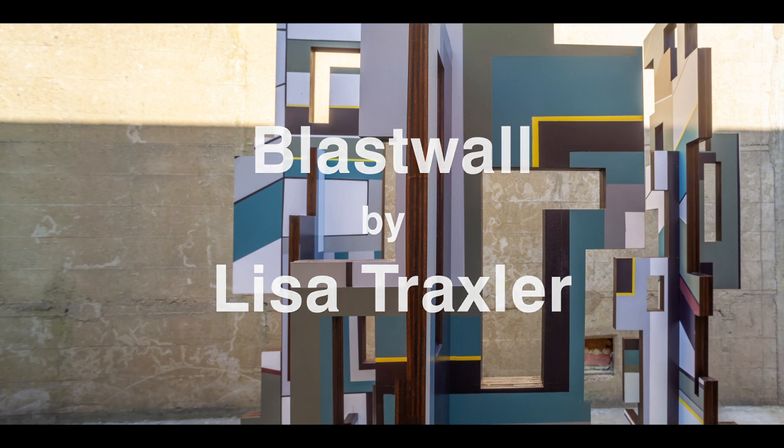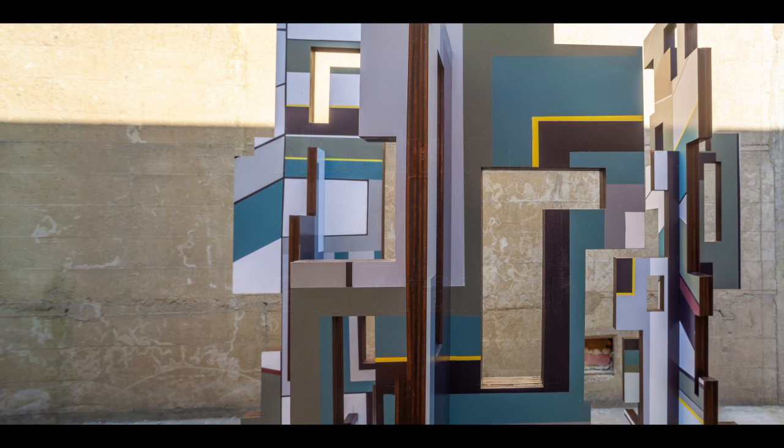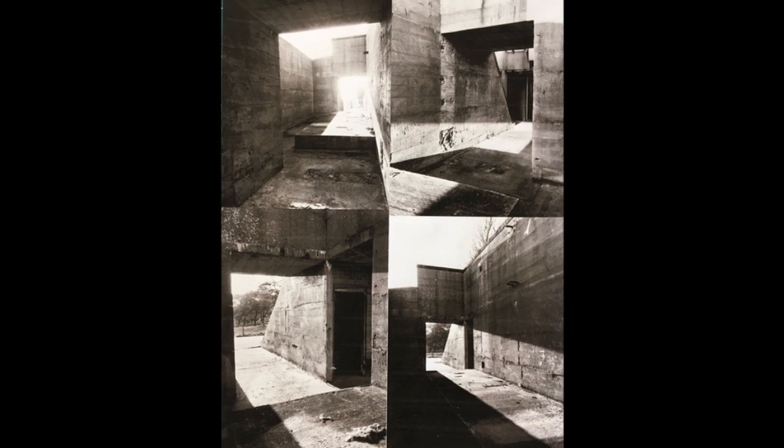I will be talking about my solo art exhibition, Blast Wall, exploring the notion of home and my relationship to my own distinctive home, a decommissioned World War II radar bunker. I'm standing in the blast wall area of a World War II radar bunker on the Isle of Wight. My name is Lisa Traxler, and I would like to take you on a walking tour of my latest art exhibition.